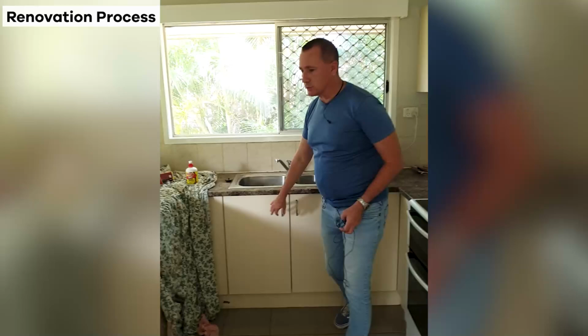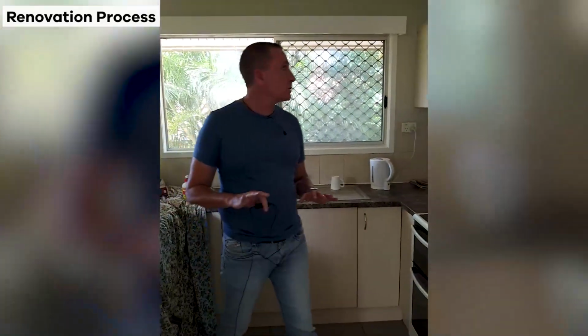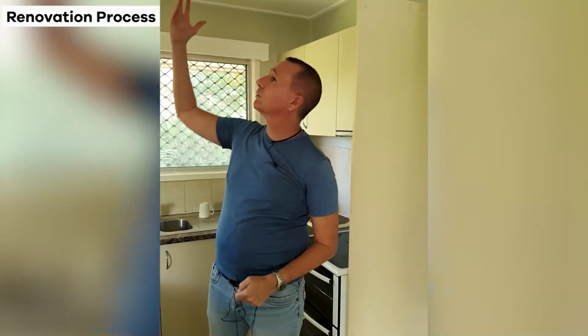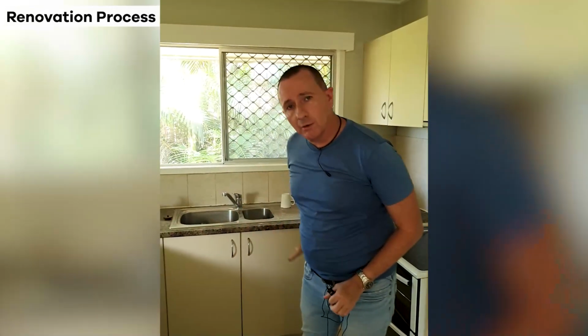I'm also going to replace all of these kitchen cabinets. Because I've got a cabinet maker doing this, it's actually cheaper for me to do that than actually buy the doors and put them on. I'm actually doing this whole kitchen, including the exhaust fan up the top. I've had a few electrical issues in this place. I want to replace the light fittings as well. But this whole kitchen area is costing me under $1,200.